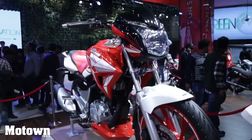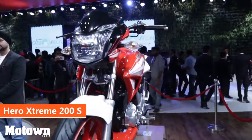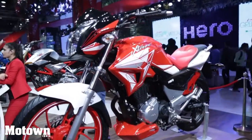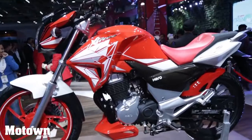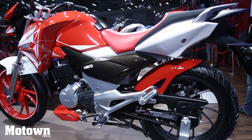The Xtreme 200S is shaped along the form of a cheetah and has an air-cooled single-cylinder 4-stroke 200cc engine. The bike delivers a maximum power of 18.6 PS at 8,500 rpm and a maximum torque of 17.2 Nm at 6,000 rpm. The engine is mated to a 5-speed gearbox.